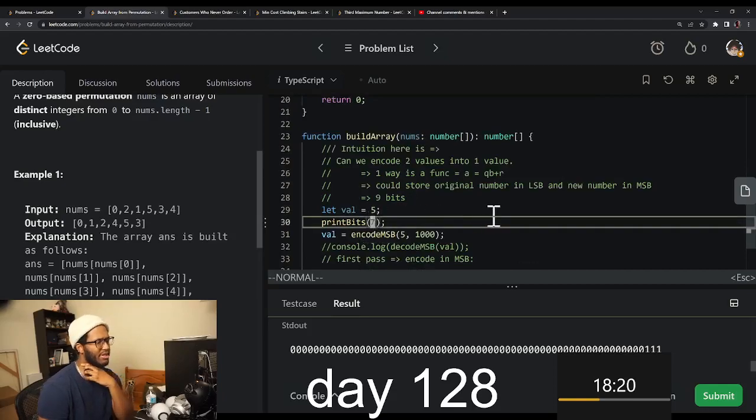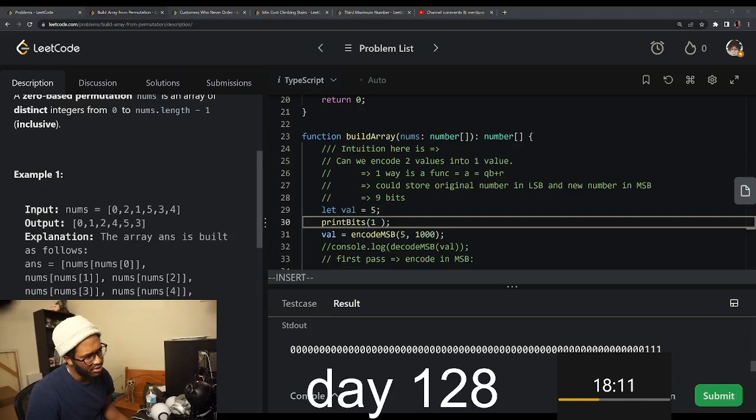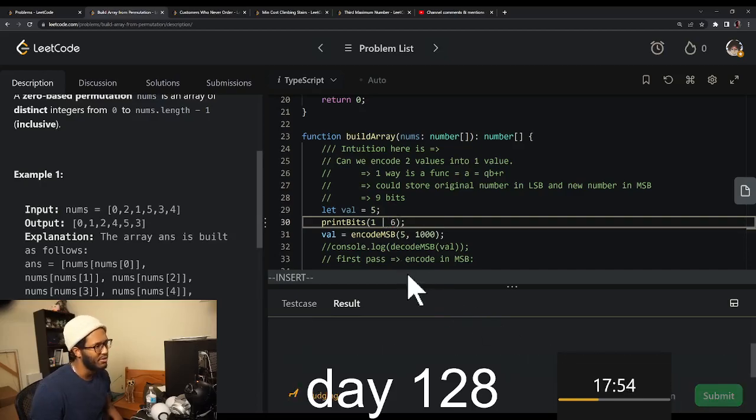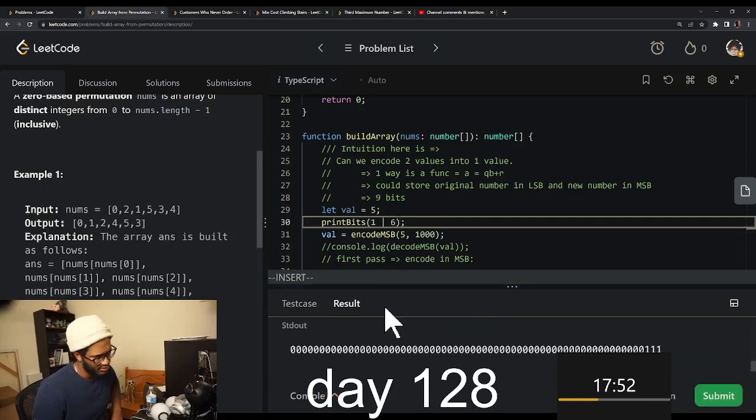Now, if I were to do something like this, let me just check something. If I do 1, I don't even know how to do a bit mask or a bitwise or. Oh, it's just 1 bar. If I do 1 or 6, do we get 7 when I print the bits? We do.